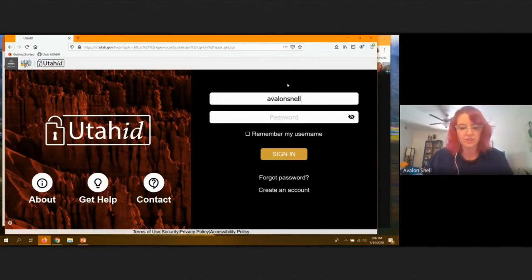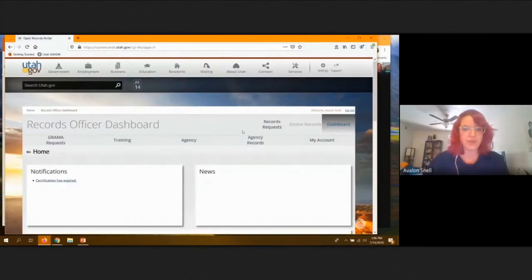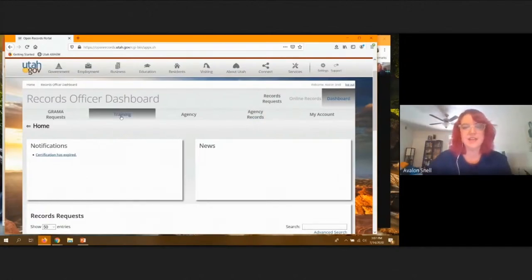So you're going to log in. You can see down here, I now have a dashboard. You're going to head to the dashboard. It gives you this nice dashboard with notifications, news. And then if I were a GRAMA responder, I would have all my records requests down here at the bottom. So you can leave it on this dashboard, or you can come up to the tabs and click on individual information. The one you want to take the test is training.